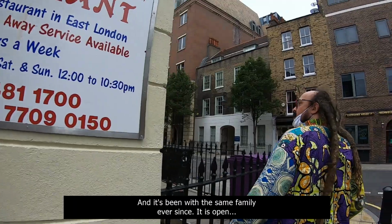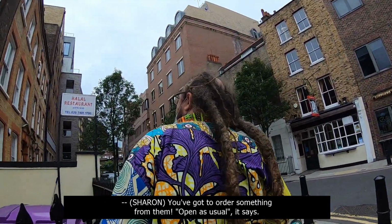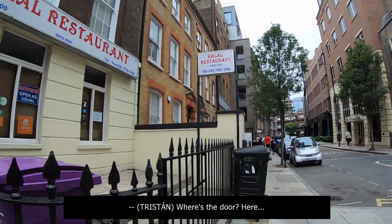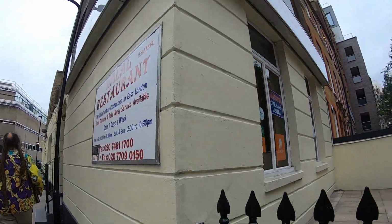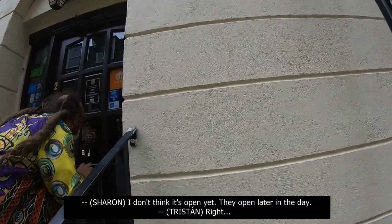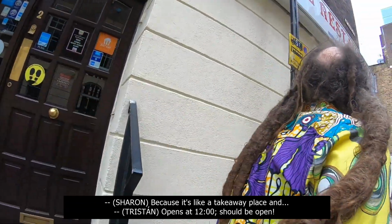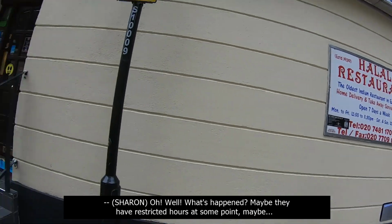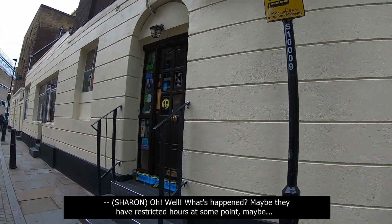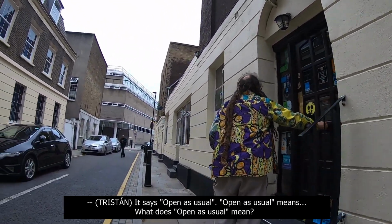It is open. You've got to order something from them. Open as usual, it says. Where's the door? Here. I don't think it's open yet. They open later in the day. Right, because it's like a takeaway place. And it opens at 12. Should be open. Oh, well. What's happened? Maybe they have restricted hours at some point. Maybe. It says open as usual.